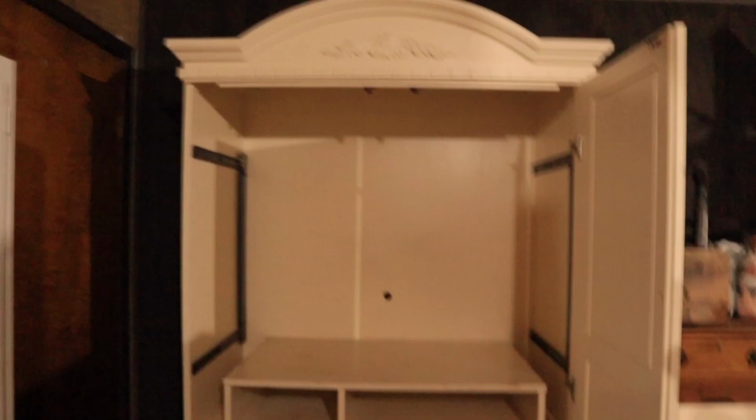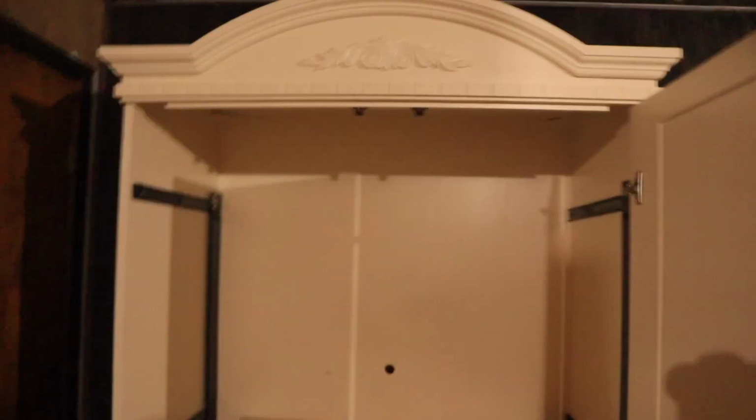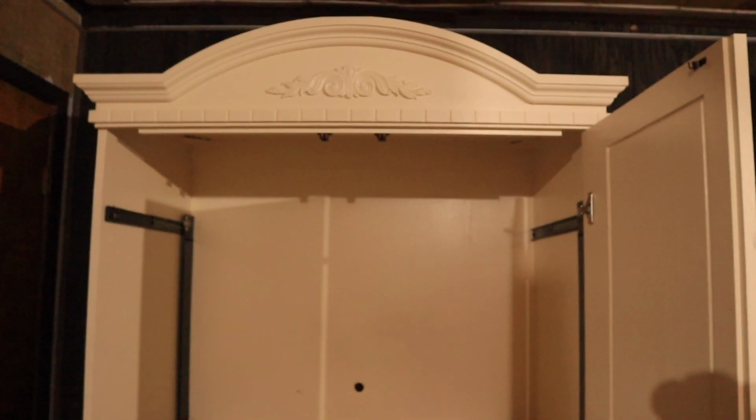So I'm hoping I can convert it somehow and make it work. I know it would work for all my cleaners like sprays and stuff like that, but I'm just not sure about where and how I would store my vacuums and brooms inside there. If I can't, then I'll go somewhere in the house and I'll probably use it for linen storage if I can't convert it for a cleaning supply closet.